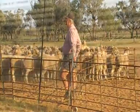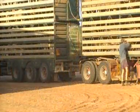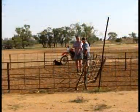Howard was helping Ian all day. Mind you, they spent a fair amount of time just standing, chatting, waiting for things to happen.